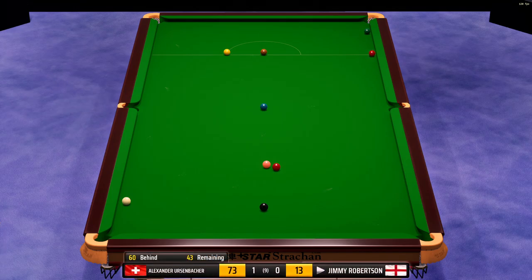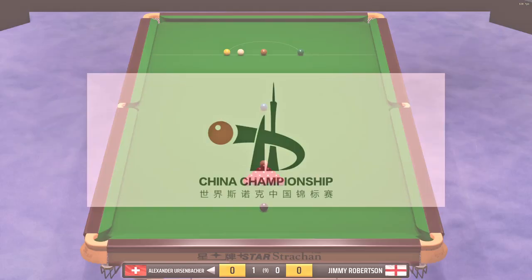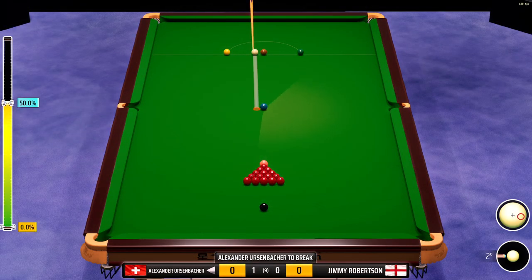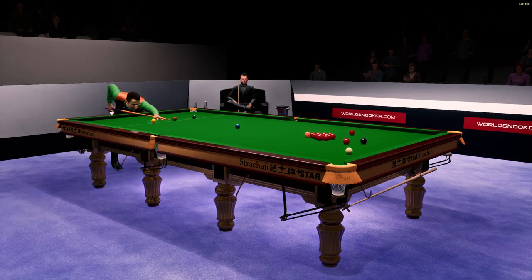Alexander Ursenbacher, 6. Frame conceded. Frame, Alexander Ursenbacher. And that is the frame. Well played. Well, he's established a one-frame lead here. Some pretty impressive snooker in that last frame. Yes, he's looking good at the moment, and he'll be pleased with that last frame.